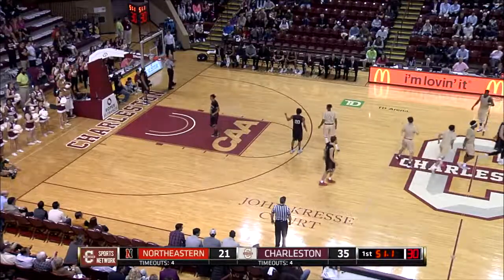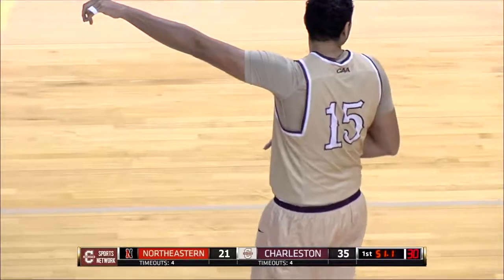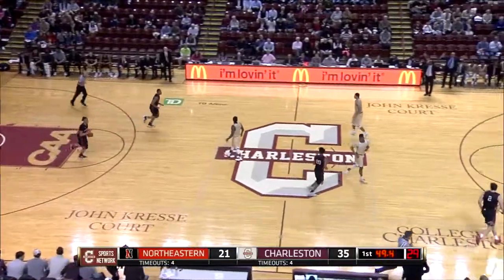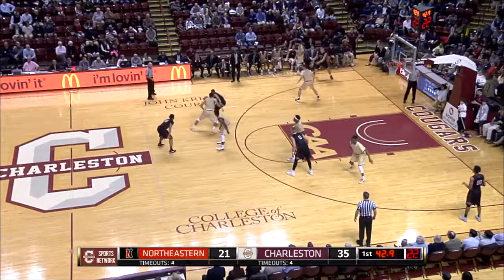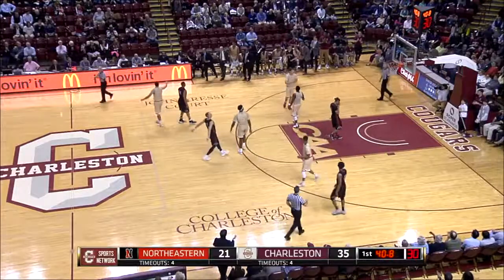Charleston on top now, 35-21 with 51 seconds left as Grant will check out of the lineup. And Terrence O'Donohue, the senior out of Georgia, he'll finish off the first half. So TJ Williams will walk him into the front court. Williams, bounce pass. Double dribble, yeah, good call.